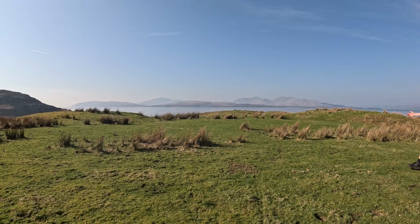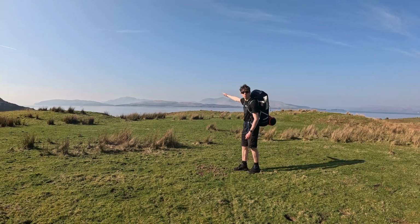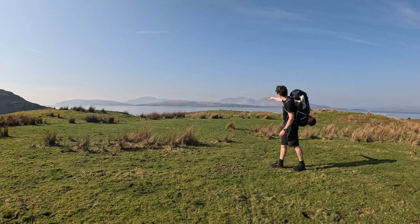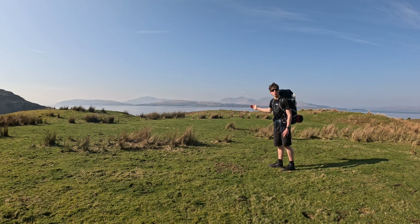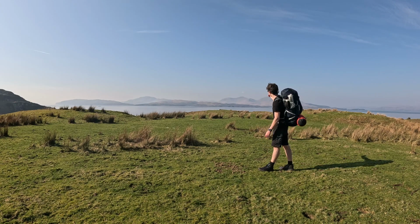So we're here on the north side of Kerrera, and over to our right hand side here we've got the Isle of Mull. In the background we've got a couple of the Grahams over there. Ben More, which is the only Munro on an island outside of the Isle of Skye, is on the Isle of Mull, but we can't see that just now, but we're getting a cracking view over there.